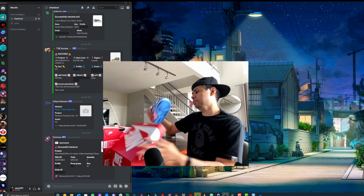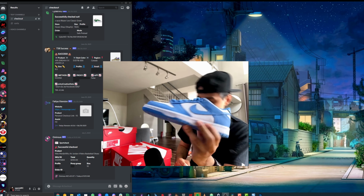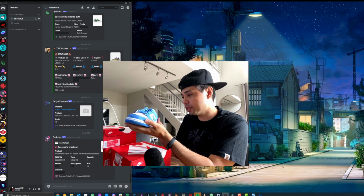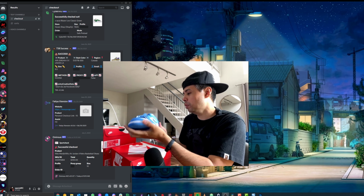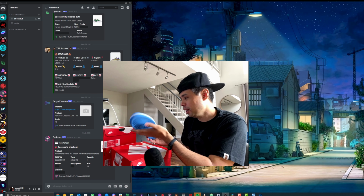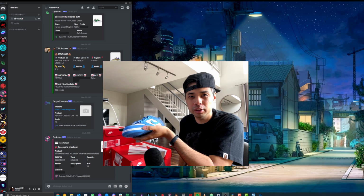Okay, so these aren't too bad. These are the UNC Dunks, GS size 6.5. The quality is actually not the greatest on these, I admit. The colorway's pretty clean, especially for summer. So most likely I'm not gonna hold on to these. I'll probably sell these quickly, considering summer's here, and this is more like a summer suit. So I'm gonna most likely sell all these GS pairs. I'm not gonna hold on to them.